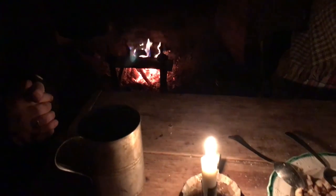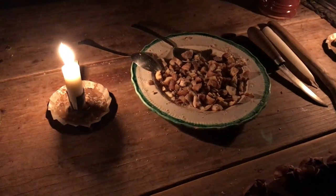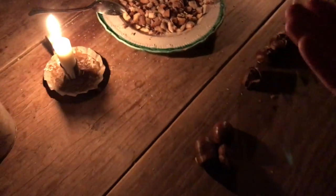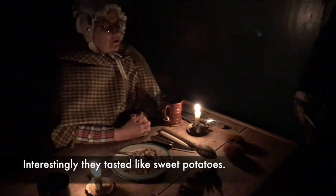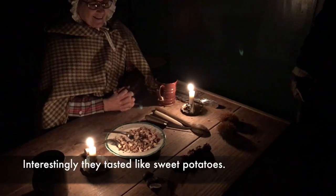We roasted up some chestnuts here if you want to try a sample. I think that would be a fantastic idea. Funnily enough, I don't think I've ever had roasted chestnuts. I have. Have you? Yeah. We did 50 pounds at the same time. Oh gosh, God bless you. 50 pounds.